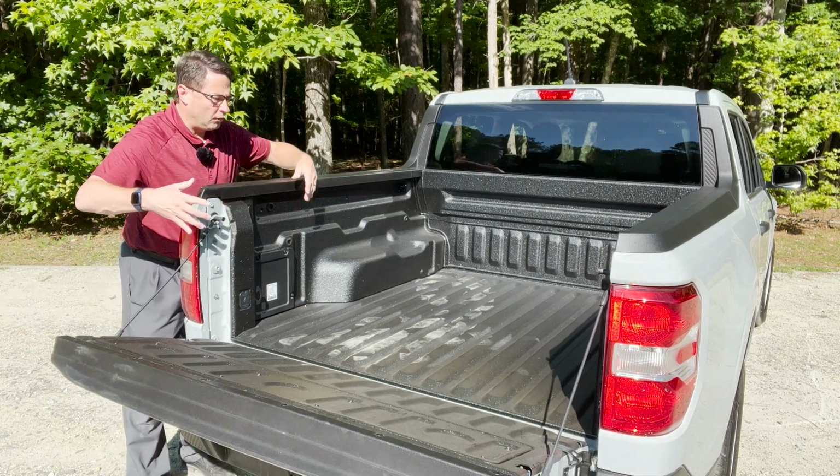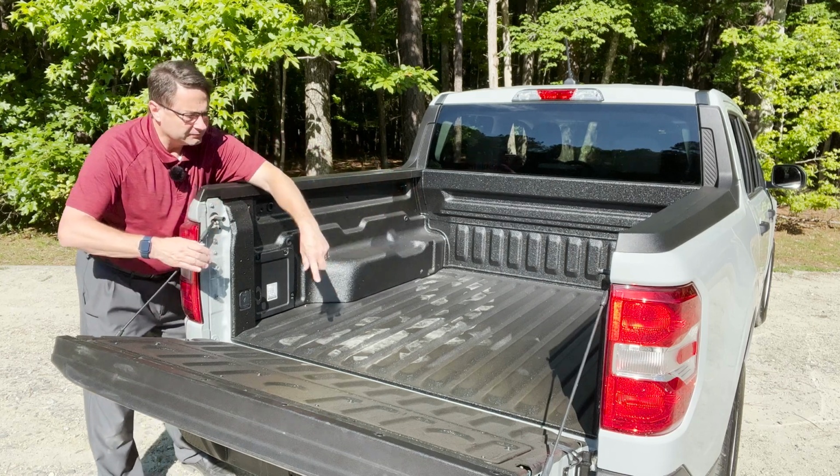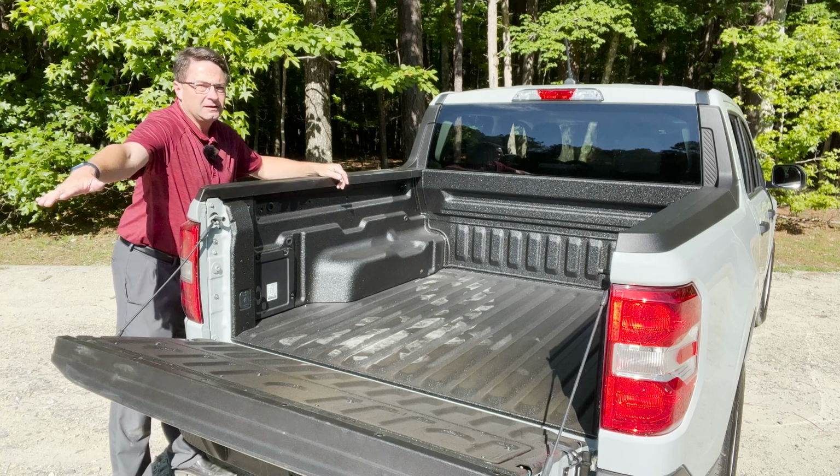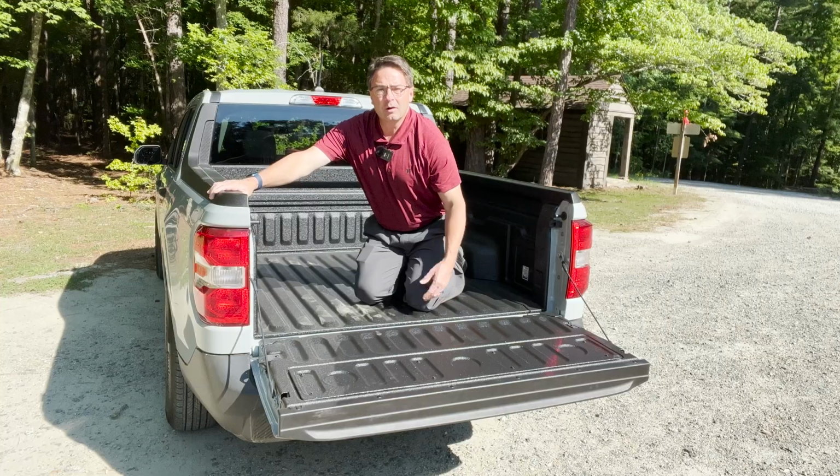Now what can you put in here? Something longer than just 4.5 feet. You can put a 2x4 or skis. Anything that's long, you could put in here. Now what about the tow capacity?